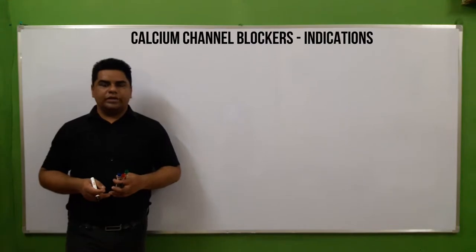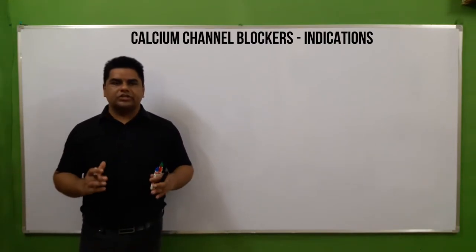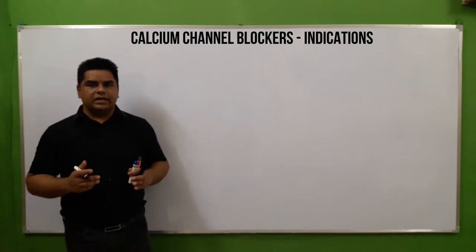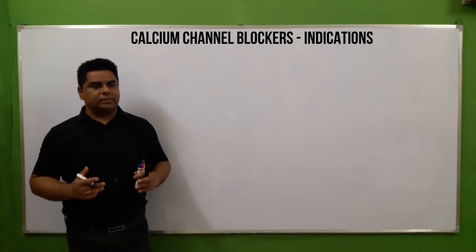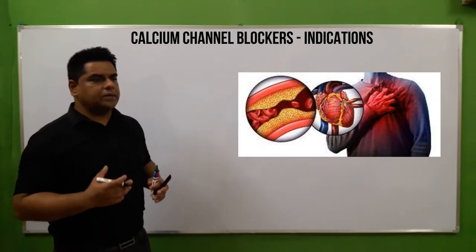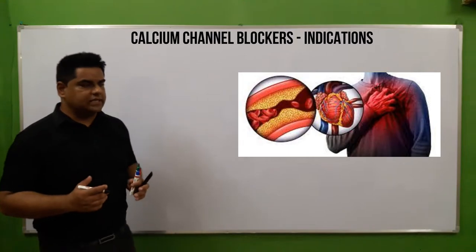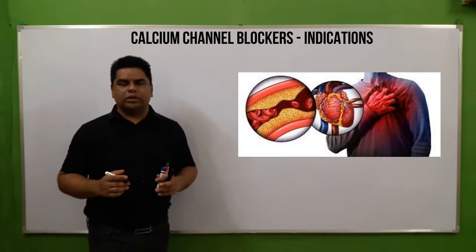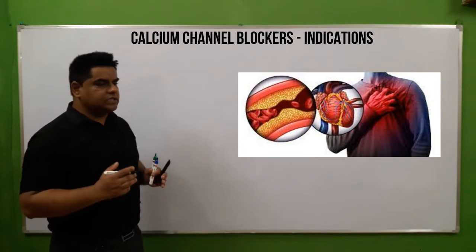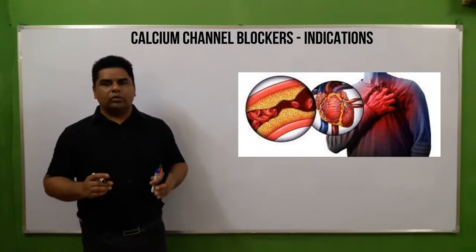So now we are going to discuss the indications of calcium channel blockers. Obviously, the first one, for which these drugs are famous, is hypertension. Yes, ladies and gentlemen, hypertension, or hypertensive crisis, when the BP is more than 180 by 120 millimeters of mercury, sustained for more than 180 by 120.